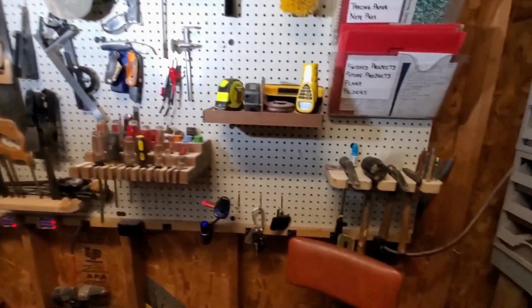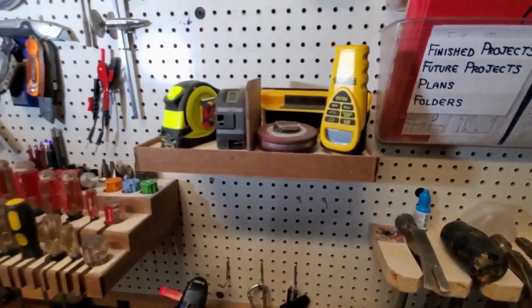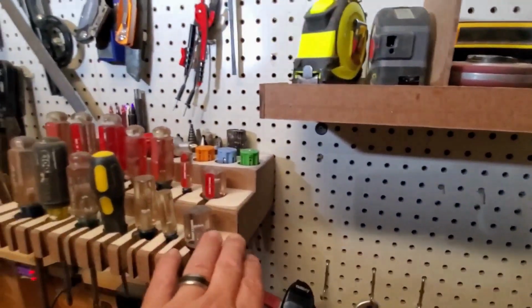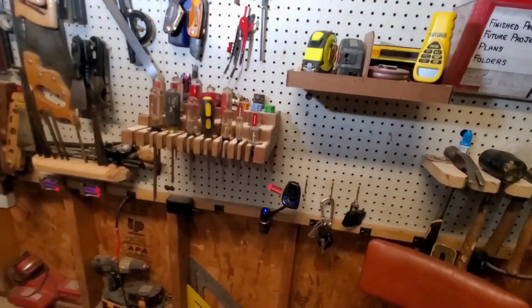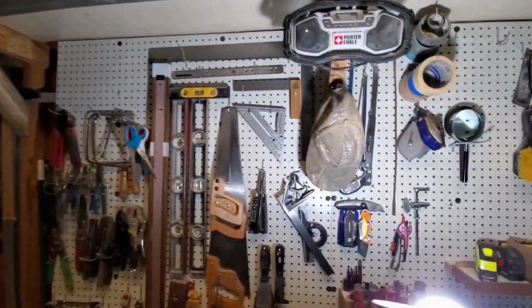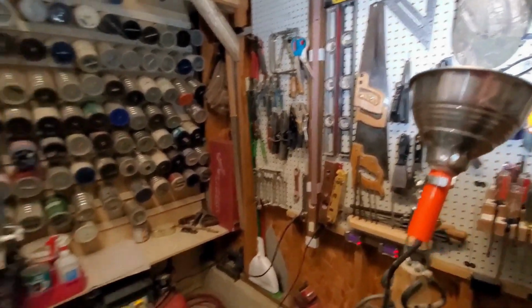I've started making some new racks here. Here's a rack for my hammers, here for my measuring devices, and for screwdrivers. And right now these are just hanging in here with something similar to my pegboard pegs, but I'm going to change that to a French cleat system. I'll have to take all this stuff down and I'll put my French cleats up there, and I'll make brackets for everything that I'm going to put back there.